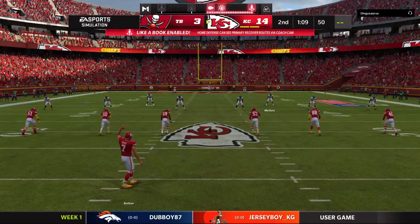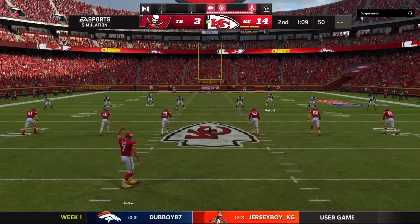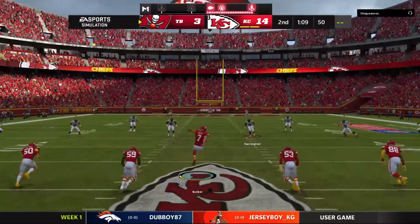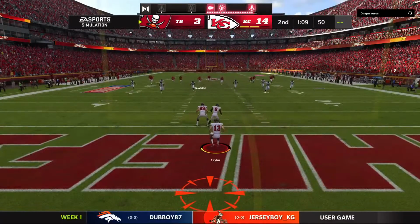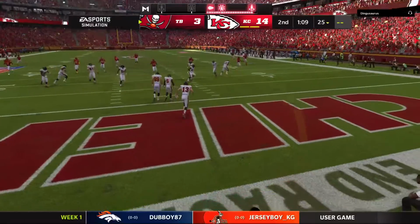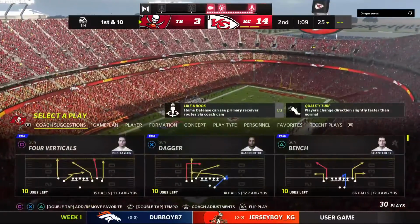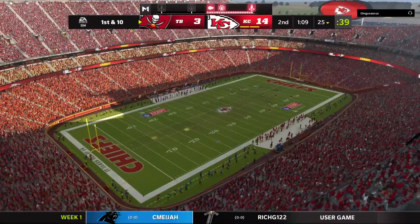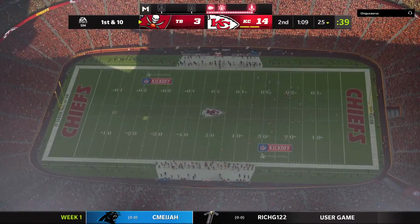So the extra point good, and the roughing call going to move the ball out to the 50 for the kickoff. And I think this is a good chance to pin them deep if you can land the kickoff inside the 5-yard line or so. Gain some field position for your defense. And that one will bounce out of the back of the end zone, so we will start here at the 25.